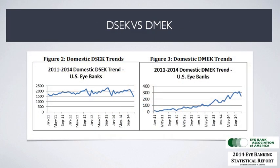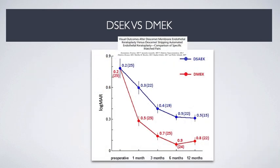The domestic trends have shown that DSEK has stayed about the same through the years, and DMEK tissue increases in its requests. And DMEK has certainly shown to have better outcomes than DSEK. With DMEK, you see in the red line that there is an improvement in vision. So logMAR is the y-axis, and the lower on the scale, so the closer to 0, the better vision, actually.